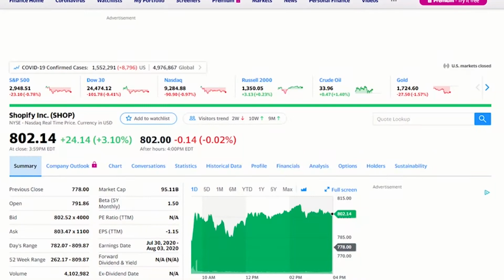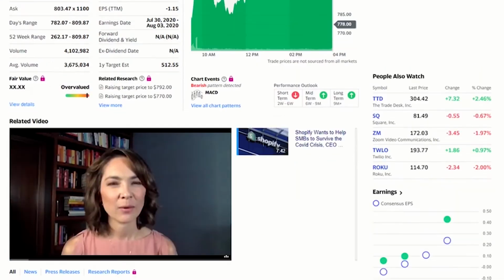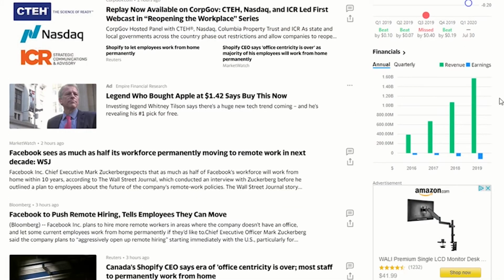And while Shopify is not yet profitable, it has been able to grow its revenue tremendously over the past 3 years. If we look at Yahoo Finance, we can see here that the revenue has grown from $389 million in 2016 to $1.5 billion in 2019. So clearly this is a high growth company that is executing very well.